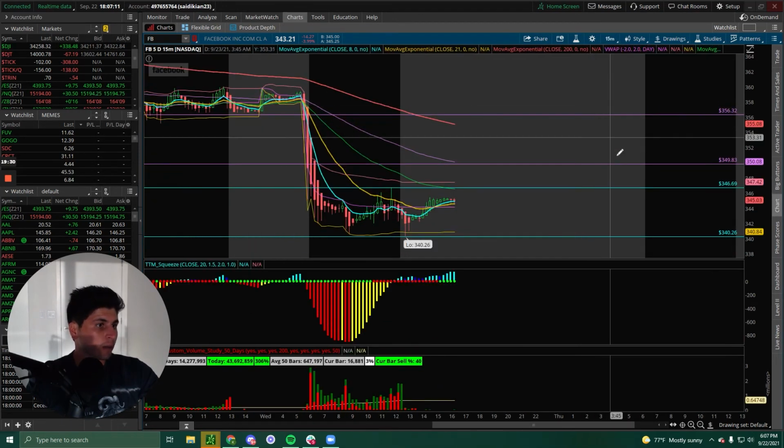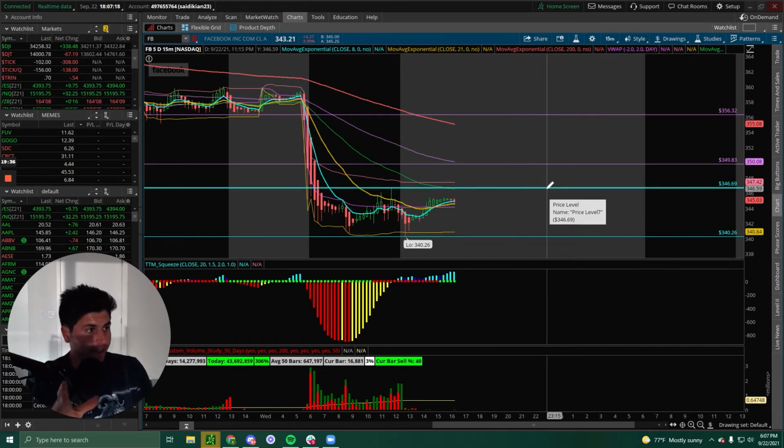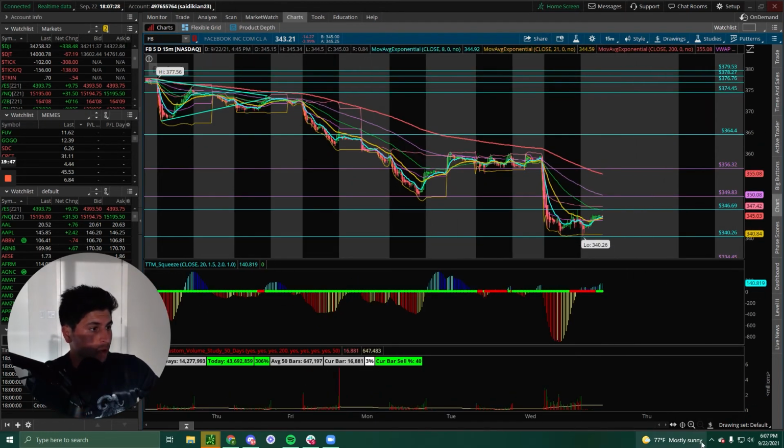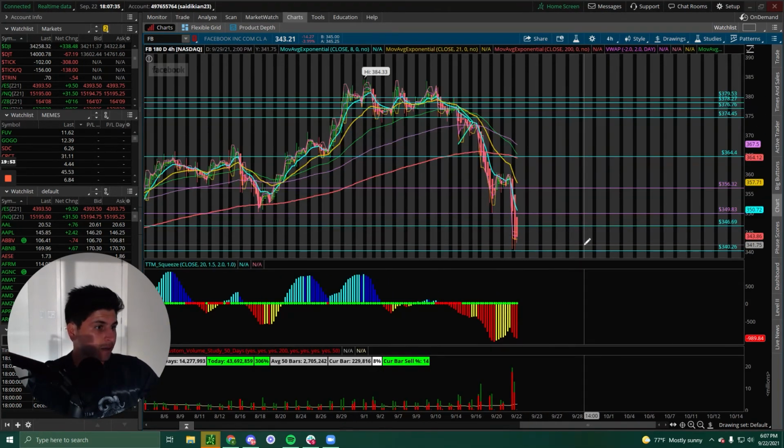Okay, so this is going to be a pretty straightforward trade. I shouldn't say straightforward, but the levels are pretty transparent. So above 346.69, look for 349.83. Above that, 356.32. That's going to be your price target for the upside. Below 340.26, look for 334.45.